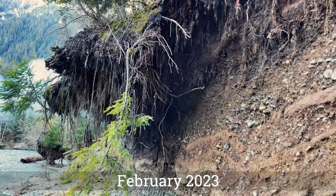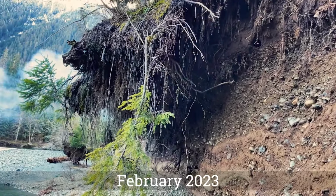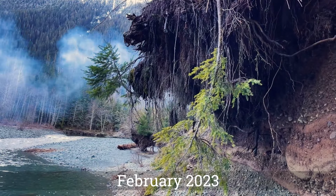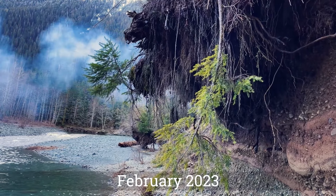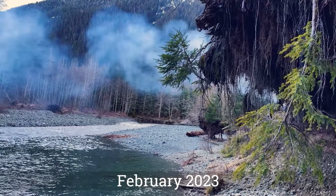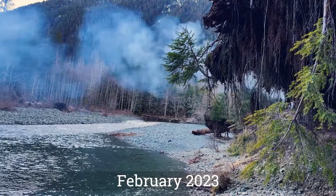Check this out. It's all eroded away. And you see the roots coming down, and the tree growing out of it there. Awesome.